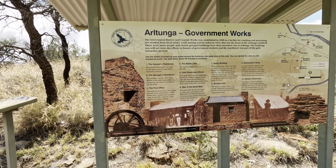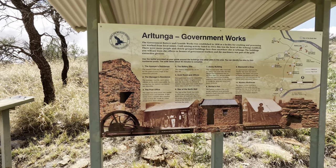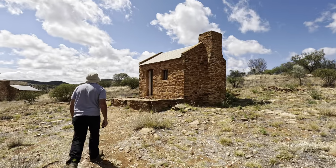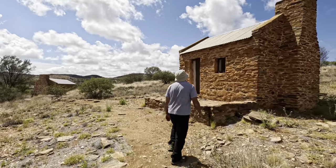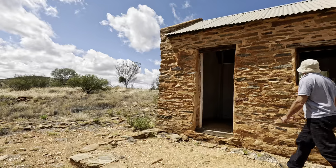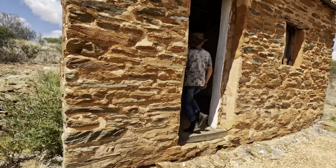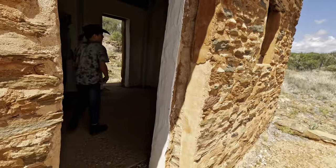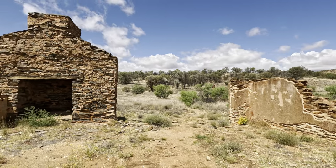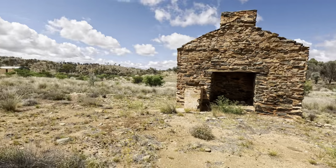Arltunga Government Works. The residence, the manager's residence, the post office, the battery site. So this site was restored in 1984. Where the workers lived, houses like that. What's left?